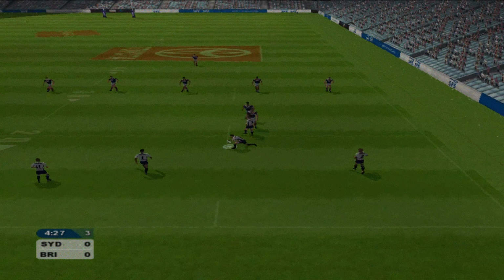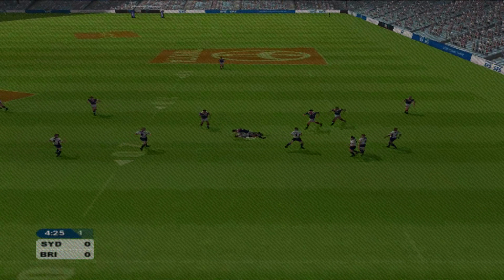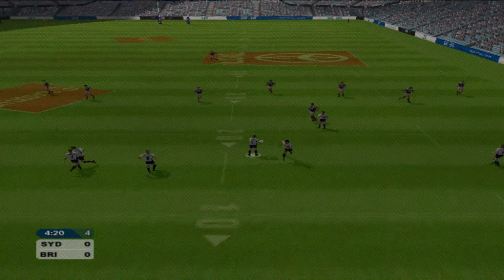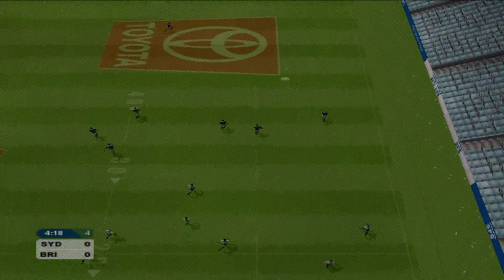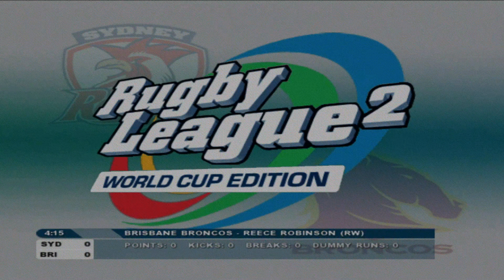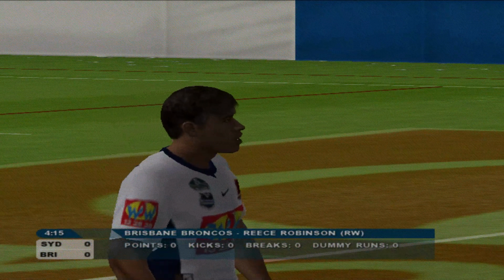And now that is the third tackle. Marsh combines with Hunt. There's the fourth tackle. He links up with Lockyer. Well, it appears he's trying to get the ball out of play with this kick. Great kick. Great tactics.